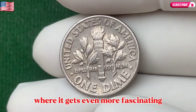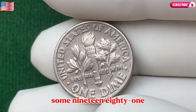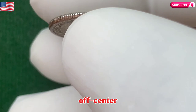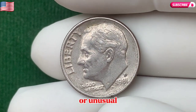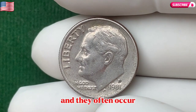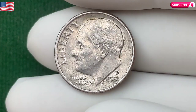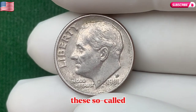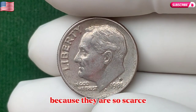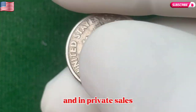Now, here's where it gets even more fascinating: minting errors. Some 1981 Roosevelt dimes have been found with double die errors, off-center strikes, missing mint marks, or unusual metal compositions. These are not common, and they often occur when something goes wrong during the coin production process. But to collectors, these so-called mistakes are like gold. Because they are so scarce, error coins can command shockingly high prices at auction and in private sales.